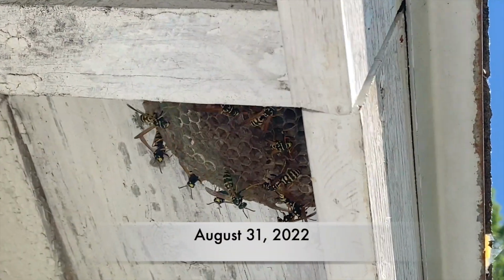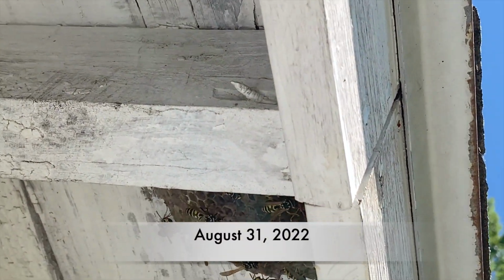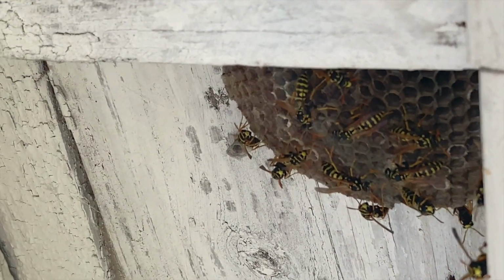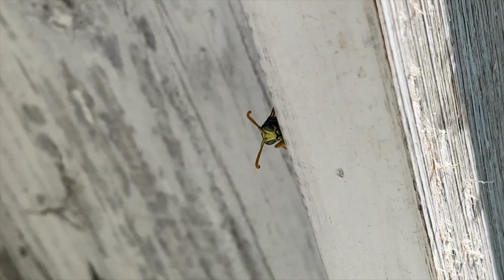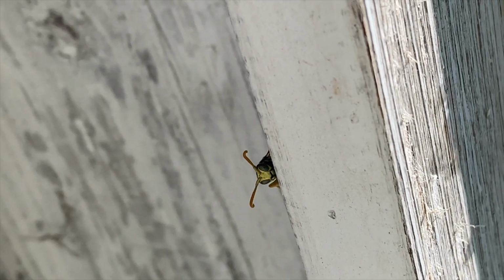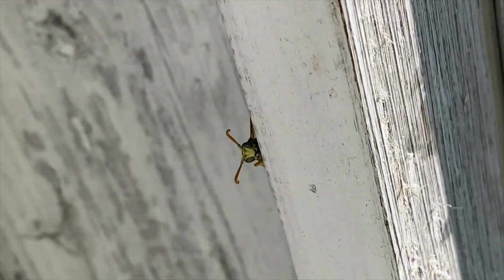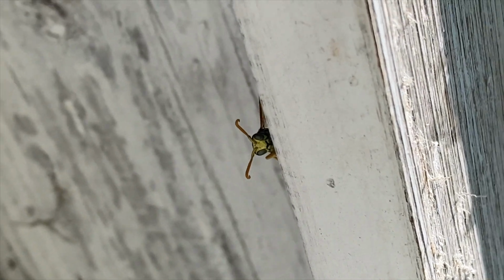Here we jump ahead to August 31st. Take a look at what's happening on the nest. Here you see a few of them out and about, peeking around the corner of the barn eaves. Here's a male. Curious what we're up to as we film the nest. So there's a couple of males on the nest, some females.